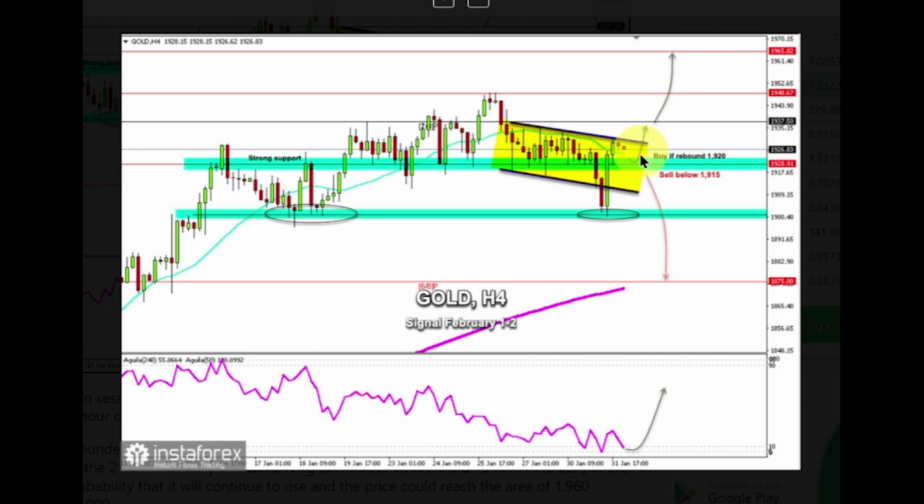On the other hand, in case there's a sharp break below the key support of 1920 and consolidation below the level of 1915, there's a strong probability that gold could fall towards the psychological level of 1900 and could even hit 6/8 Murray at 1875.